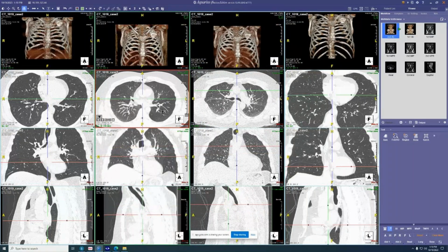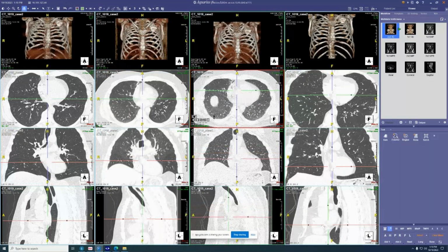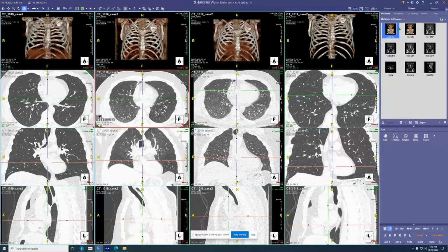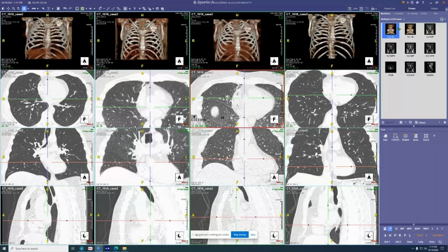air trapping. Anyways, I just thought it was interesting. I don't think I've seen air trapping improve like that, because usually we think of air trapping as some sort of small airway fibrosis, but it could also be severe inflammation, which the small airway inflammation did resolve with the improving of the asthma.